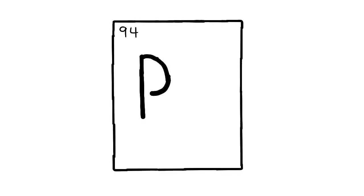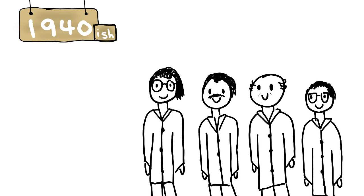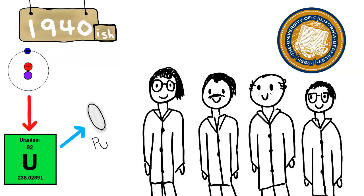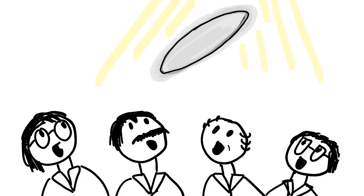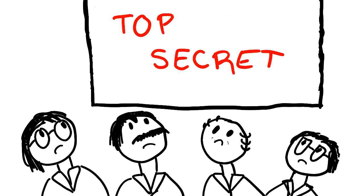At atomic number 94, plutonium is an actinide metal with a serious history. In 1940-ish, plutonium was first identified by Glenn T. Seaborg and his team at California, Berkeley via deuterium bombardment of uranium. Wow! However, this discovery was kept quiet due to the war.